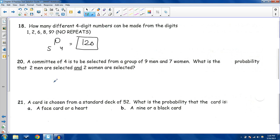Okay, a committee of 4 is to be selected from a group of 9 men and 7 women. What is the probability that 2 men are selected and 2 women are selected? Once again, this is like the other one before: 9 choose 2 for the men and 7 choose 2 for the women. How many different ways can you choose these women and men? We're going to get that number first, but they're asking for probability here. So 9 choose 2 times 7 choose 2 is 756. There's 756 ways those people can be selected.